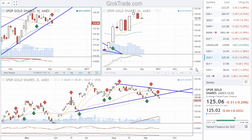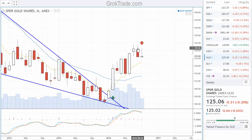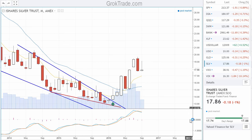Let me see what the monthly is doing. Sure enough, two consecutive lower highs for the months. We're at this area of support. I expect this to continue downward. I am saying sell signal. I actually should have had it on this one. I'm late. I'm putting it on this one. Wow.